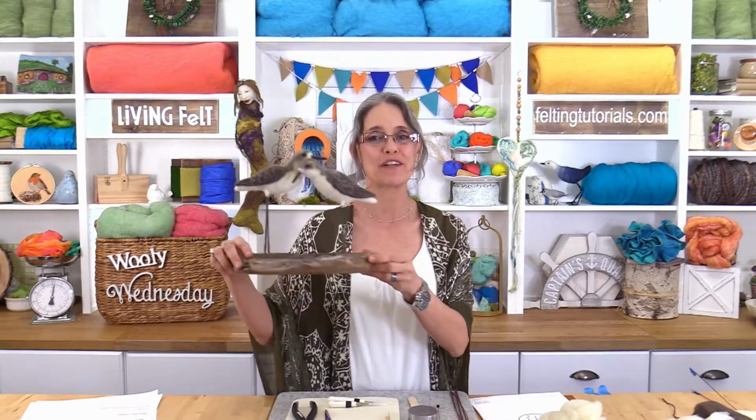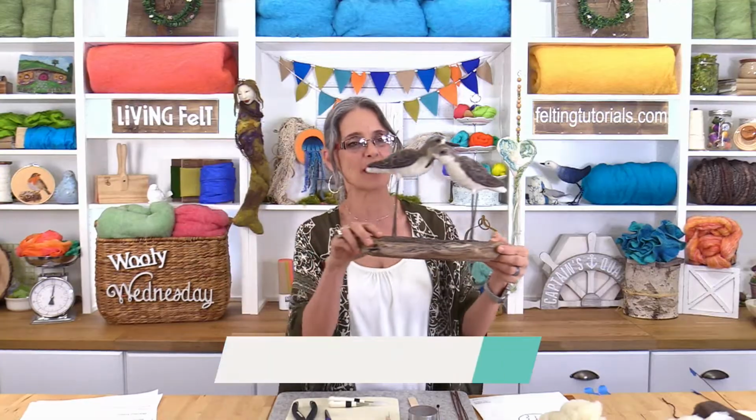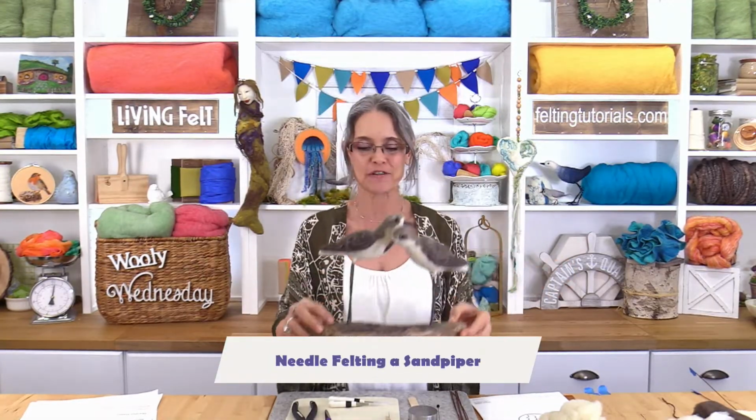Today we have a fun needle felting project, so I hope you're feeling beachy because we're going to needle felt these cute little shorebirds, sandpipers, or any other shorebird that you like. It's very beginner friendly, super duper easy, and we're going to try and get all that done in about an hour. So thank you so much for being here.